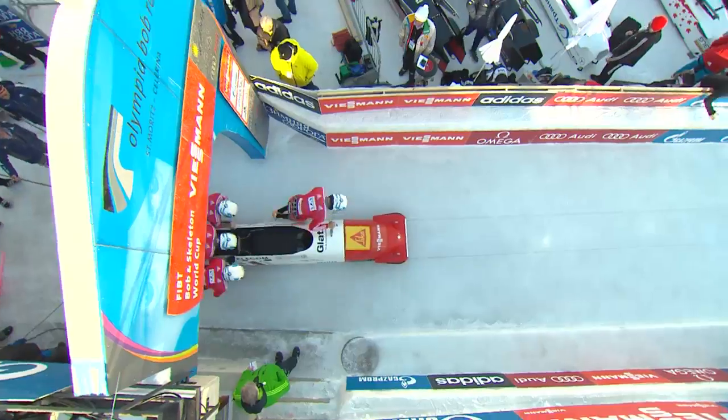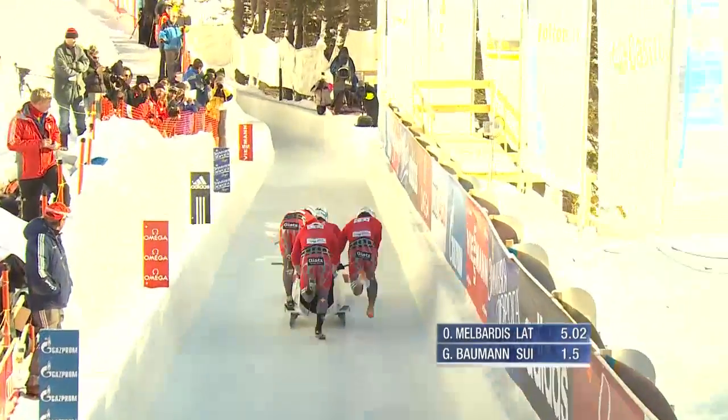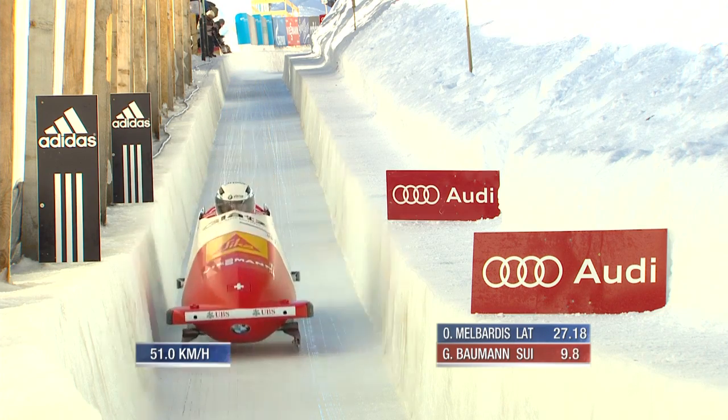See if Baumann can find his mojo here. Best result of the season, 12th place in Lake Placid. Running too far there. See him get down. 5:16. Start speed, 51. Yep.